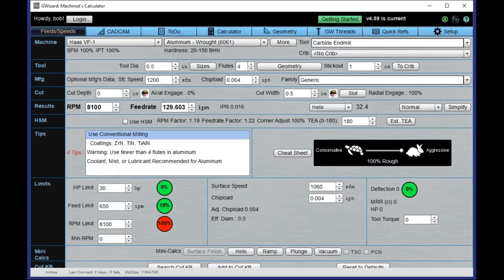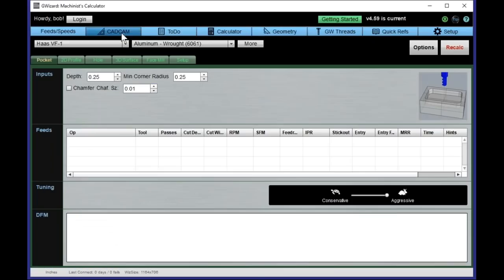Okay, so let's get into the meat of this a little bit more. I want to do a demo. I want to give you a real-world feeds and speeds demo. And as I mentioned, I really love the CAD/CAM wizards. I always start here rather than in the feeds and speeds tab when I'm doing my own feeds and speeds calculation. And the reason is it gives awesome results, optimal results that are hard to get any other way. And it's just super easy to use.